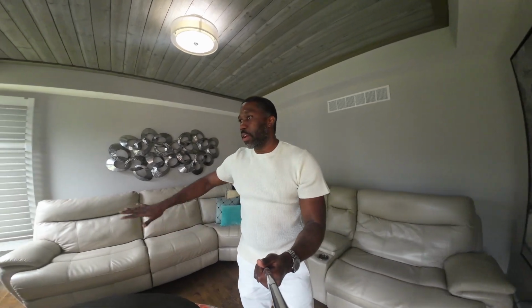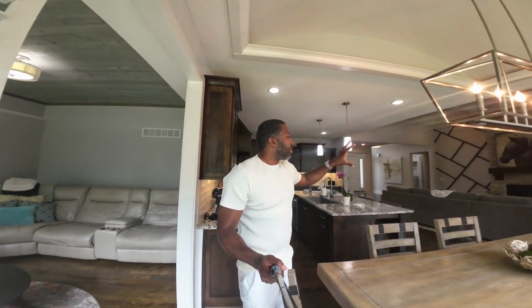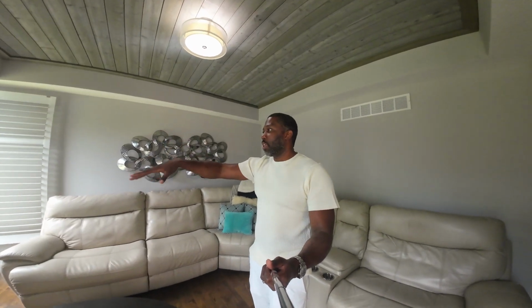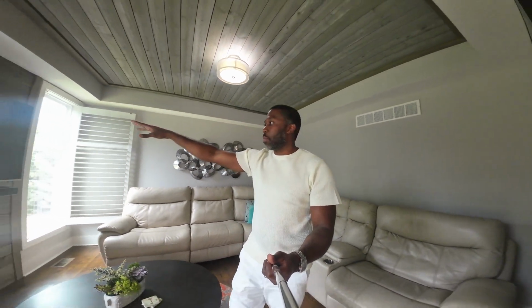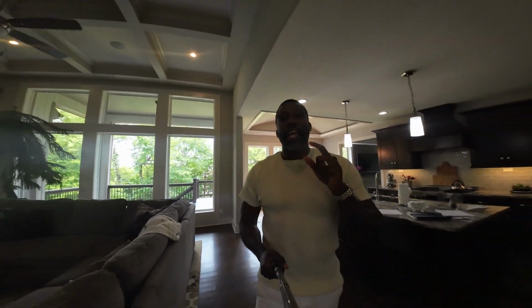This is just another area for you to entertain, away from everything else. If everybody wants to be over here, your wives having girl talk, and the guys want to come in and check out some of the games, you're still close with everybody. Even the kids can watch a little TV or some movies. But if you really want to go to the movie room and watch some of the games, take a look at this downstairs.